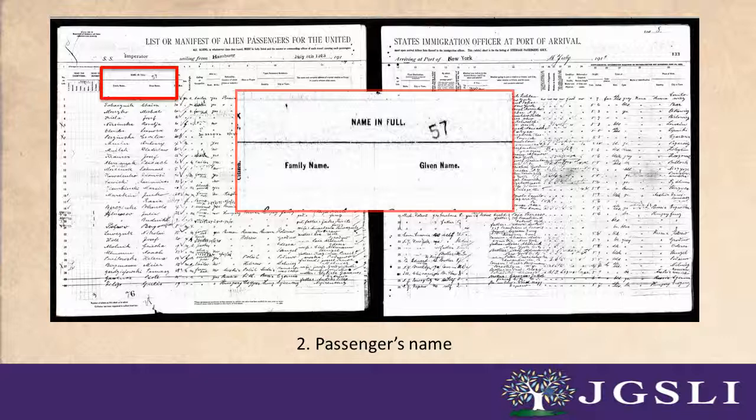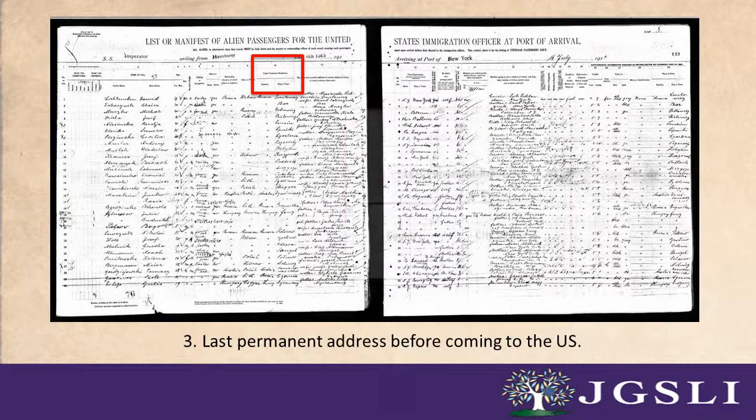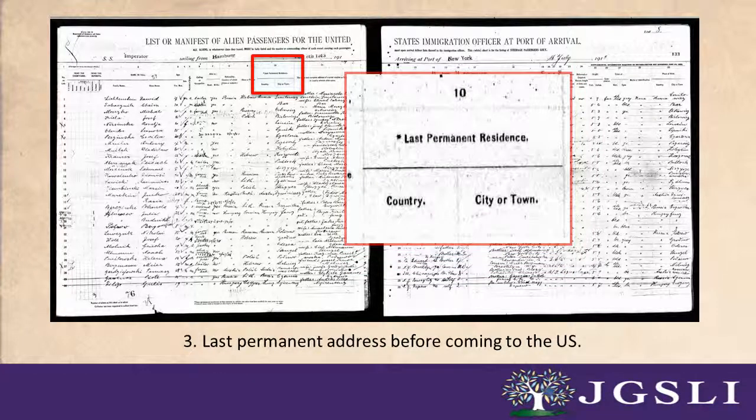For our ancestors who used their Yiddish names, that's the name you need to search for. Names were Americanized to fit in after they came and lived in the United States. Number 3. The immigrant's last permanent address. This could be very helpful in finding a small town name from the old country. You may also be surprised to find that your ancestors may have left Eastern Europe for another destination, such as England, lived there for a while, and then came to the U.S. years later.